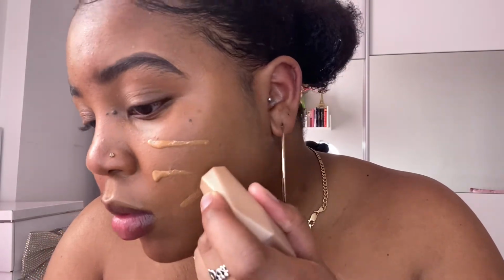Okay, you see that, guys, a bit of a difference here. As you can see, this side of my face obviously looks more red, and then this side looks a bit more even. And that was just one coat. So I'm gonna go for a second coat, because this is so light. It is very light. Just gonna check if it's buildable.